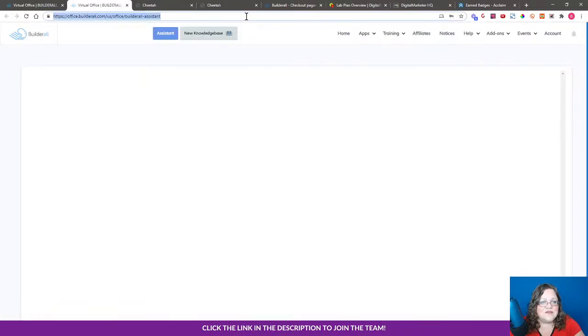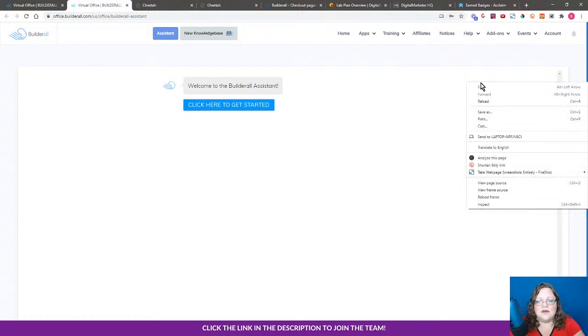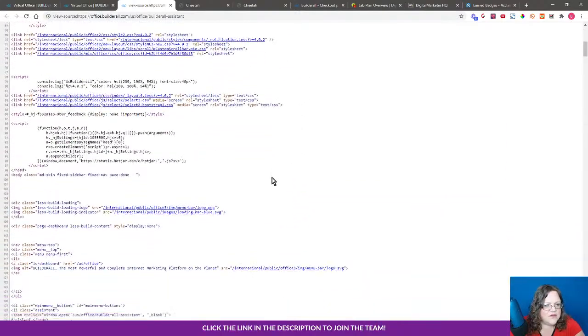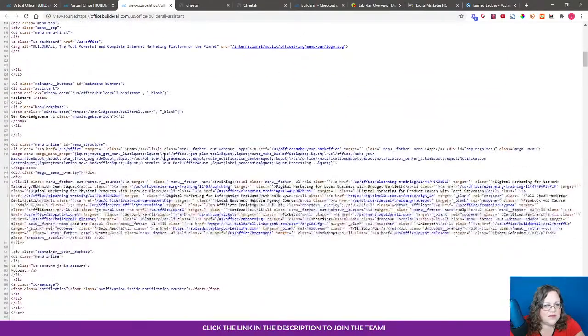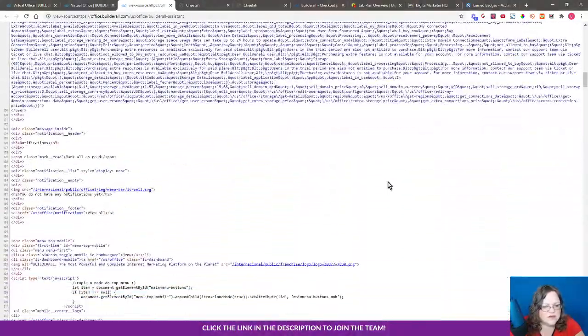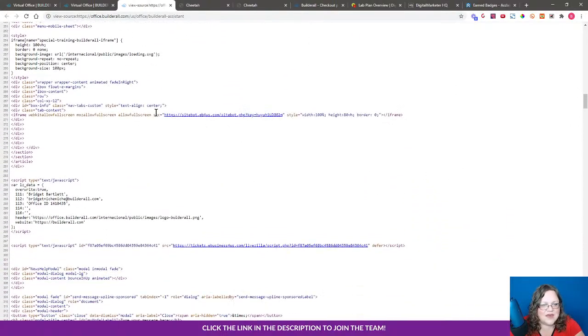Felicia, since you asked me that question, I actually did the Builderall assistant inside my membership area. So you just take this code here. Actually, we need the iframe code. So if you go to view page source, then you can see the actual code, and there's a link in here. So if you just scroll down to see the link, I'm giving you guys some hacker stuff here.